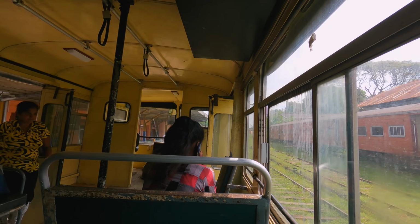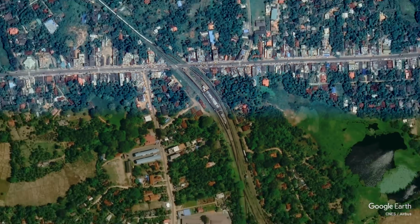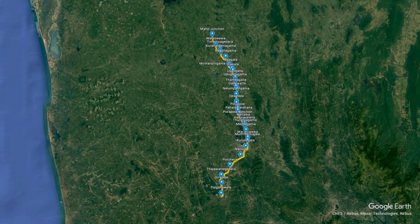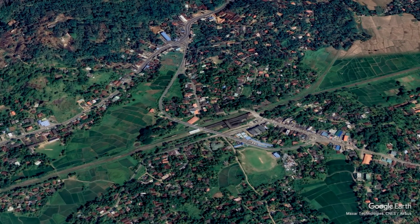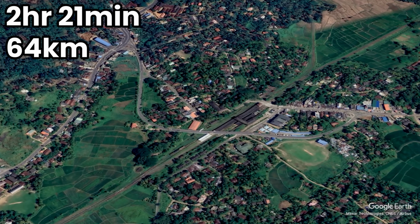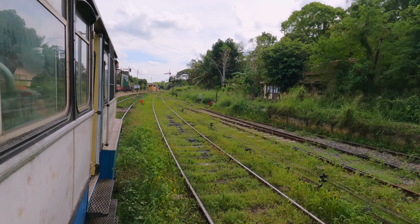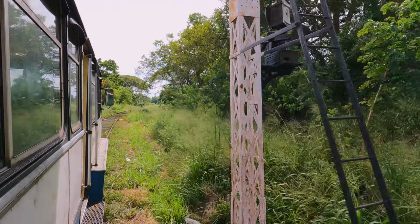This window seat here looks fine for today's trip. Today's route sees us heading south from Maho, through the incredible tropical landscapes of central Sri Lanka. Along the way, we'll be stopping at 30 stations, many of which serve tiny villages. The journey is scheduled to take 2 hours and 21 minutes to cover 64 kilometres, or about 40 miles. Departure from Maho Junction is on time, as we drive away at 13:45 bound for Polgahawela.